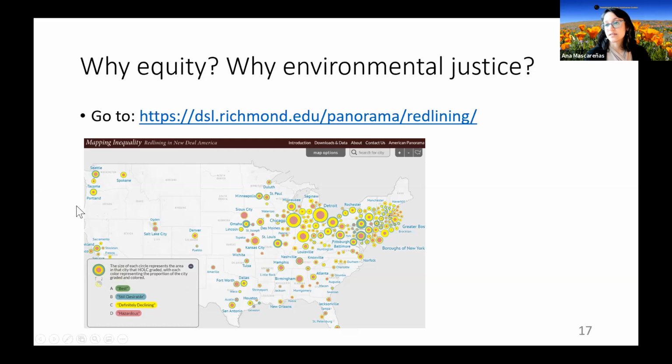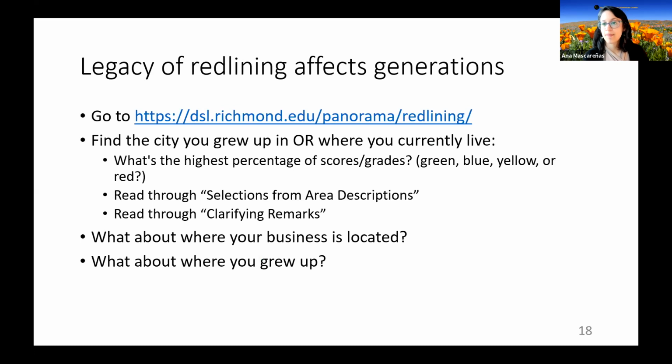It's dsl.richmond.edu/panorama/redlining if you can't click on it, and look up where you grew up or what city you currently live in. And if you want to take a moment, you can share in the chat here.